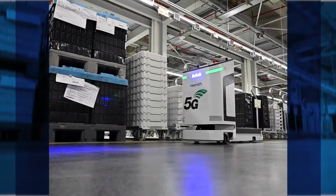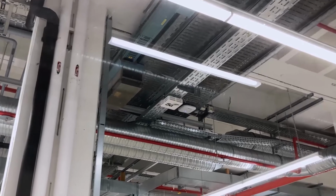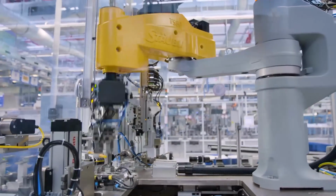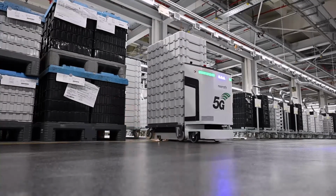This demonstration shows the 5G performance of AGVs and other devices connected to a 5G standalone private network in a real factory environment. The results for the test cases shown provide solid evidence that 5G can meet the performance requirements that manufacturers are looking for as they build their factory of the future.